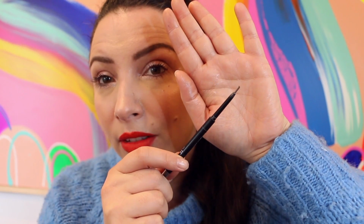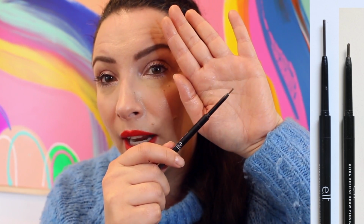And again, this was annoying because I was so close to using up my e.l.f. Ultra Precise brow pencil. So again, this one doesn't have much left at all. Little nubbin there, that's it fully wound out. But I just didn't want to wait another week or something to use that up.